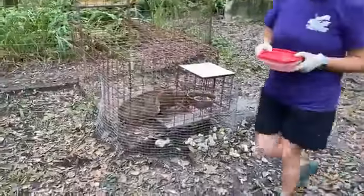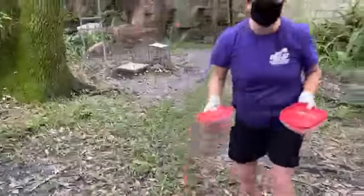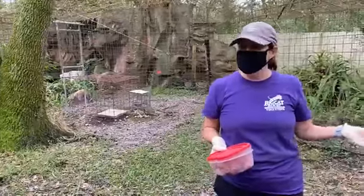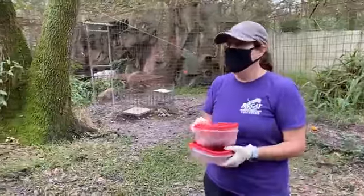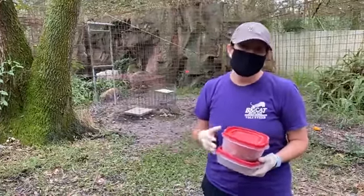I'm going to put Gilligan's food down. If he doesn't come over, what we'll do is we always, after we feed, we come back and pick up the leftovers and we weigh them. We notify our coordinator and operations manager if there's anything irregular.